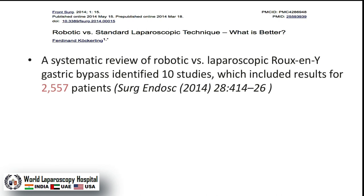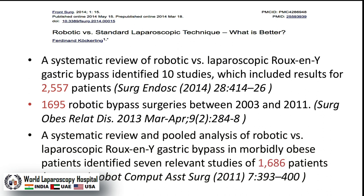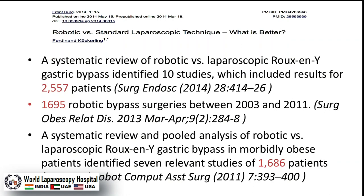So robotic versus standard laparoscopic technique, which is better? There was a systematic review of robotic versus laparoscopic Roux-en-Y surgery, with a total of 10 studies which included results for 2,557 patients. Out of 1,695 robotic bypass surgeries between 2003 and 2011, there was a systematic review and pooled analysis of robotic versus laparoscopic RYGB in morbidly obese patients, which identified 7 relevant studies of 1,686 patients. These are very big studies, and they all prove that robotic surgery is a safer and better option.